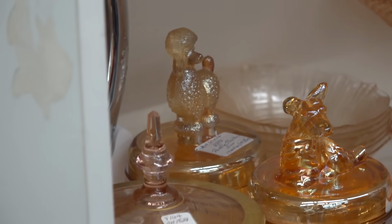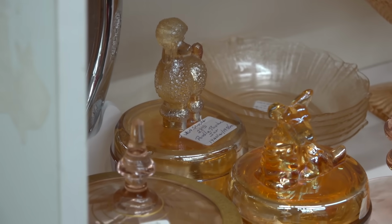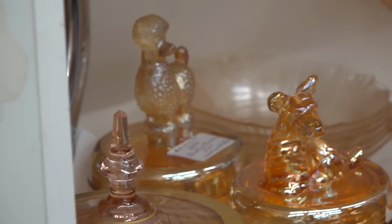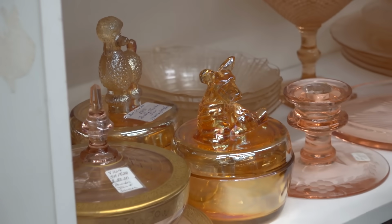So you'd have face powder on your dresser. As you're putting your makeup on, you put the face powder on at the end. These are nice pieces, about $25 for each one. Usually they come in sets, though, of 3. So you'd have 3 poodles or 3 Scotty dogs, that kind of thing.